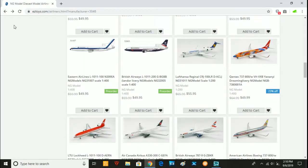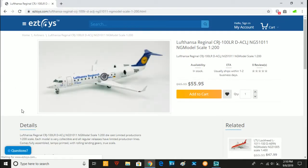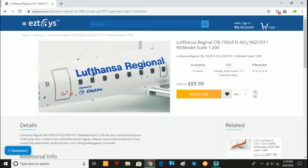Let's go back. Okay. Next we have the Lufthansa Regional CRJ. Yes, there we go. Next we have the Lufthansa Regional CRJ-100LR, D-ECLJ. This is a 1200 mile aircraft. Now, for some reason, they are re-releasing this in new releases, which you'll see. But I believe what they're doing is a slightly different variant of the same aircraft.